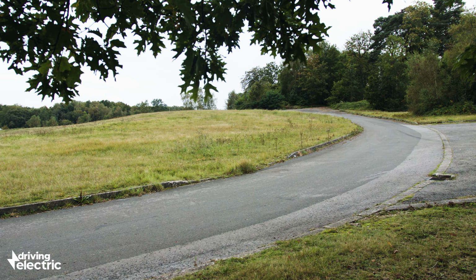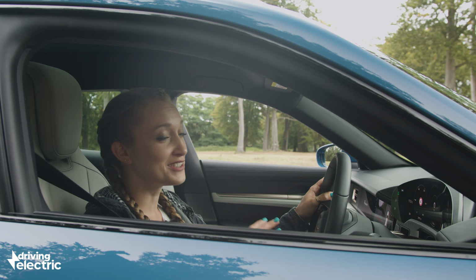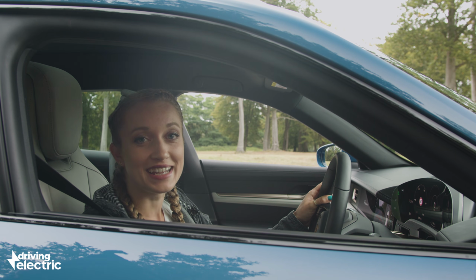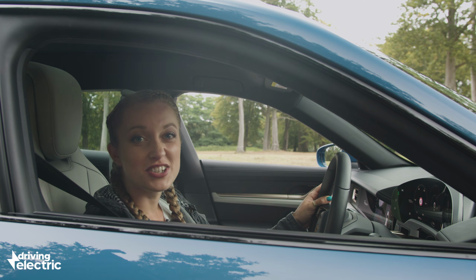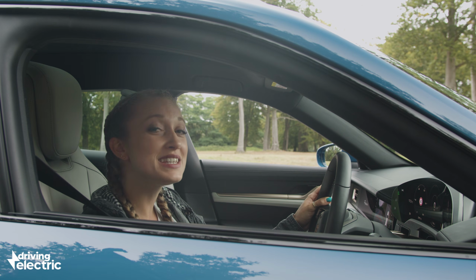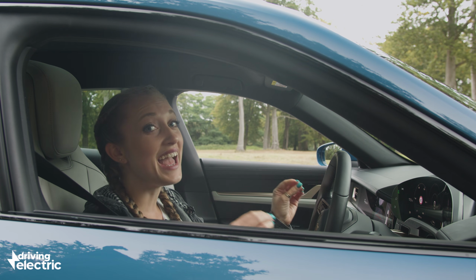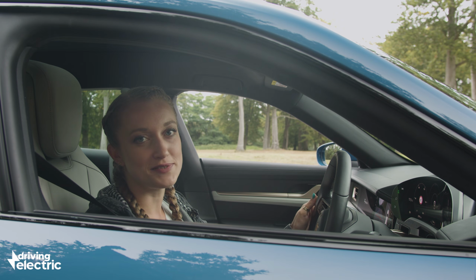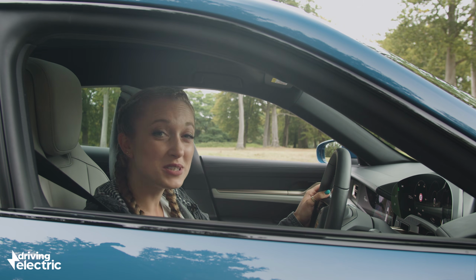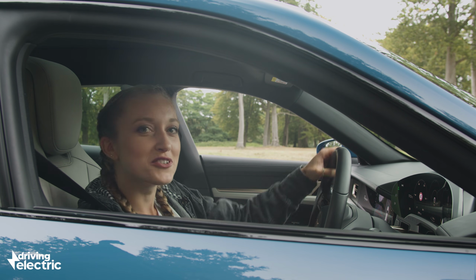Are there any real downsides to the Taycan Cross Turismo then? If I'm honest, I'm struggling to find any. Okay, so it's not as spacious as a big SUV, but there are plenty of people for whom this would be a more than sufficient family car. Yes, it's extremely expensive, especially when you start ticking those option boxes, but if you can afford it, it's well worth the money. Now, if you'll excuse me, I'm off for another drive.